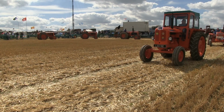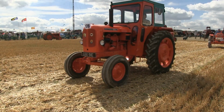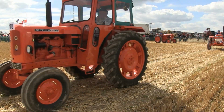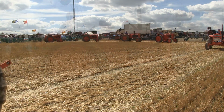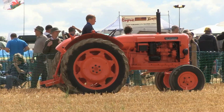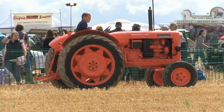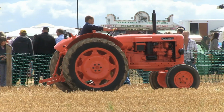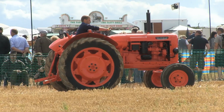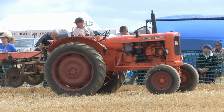Number 178. This is a 1967 1060. The tractor was purchased at the Welland auction sale in 2000. Now fitted with a Mark 6 Lambourn cab, which must be very nice. Owned by David Morgan from Yate in South Gloucestershire, and a very, very beautifully restored all-round tractor.